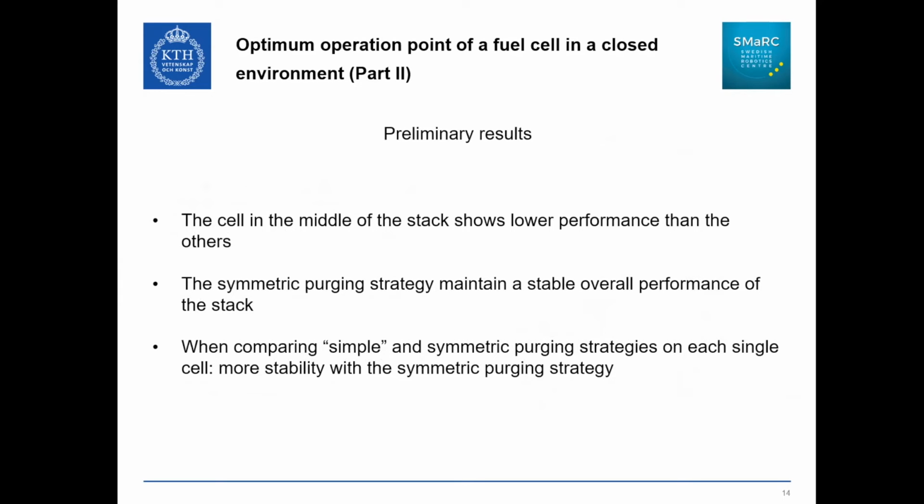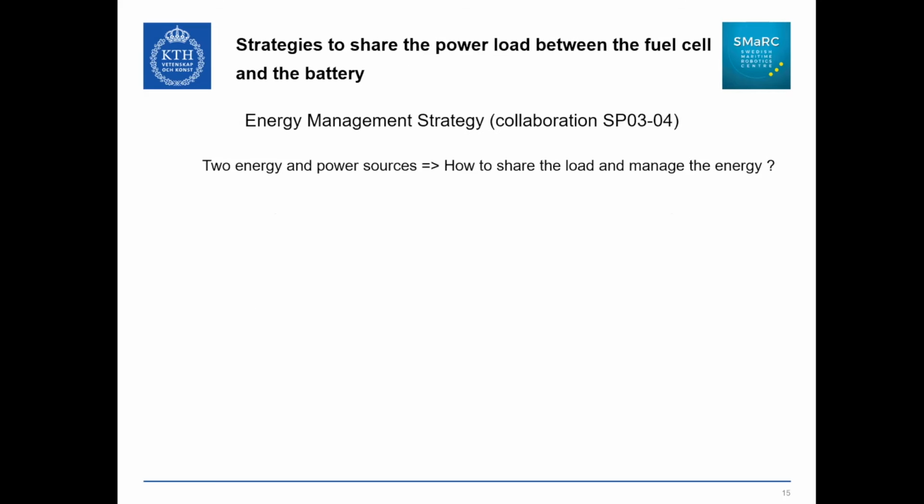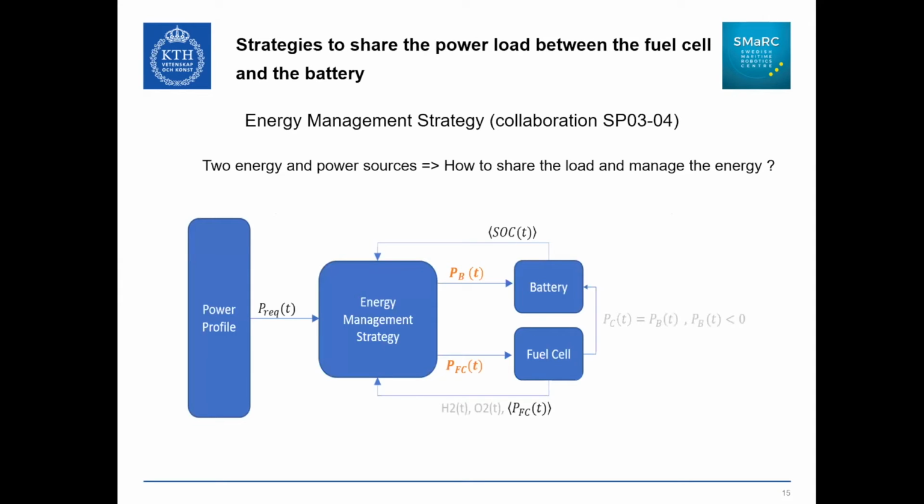All right, so that's done for the experimental part. And now one very important question that was raised is, we have both a fuel cell and a battery system. So we have two energy and power sources. How do we share the power load between those two power sources? So the answer is energy management strategies.